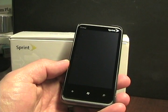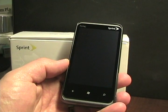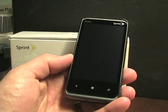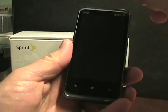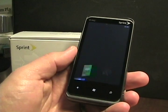I have both the Dell Venue Pro and the HD7 on T-Mobile, and was interested in seeing what Sprint had with the HTC Arrive. So here's the device. I'll go ahead and turn on the screen. Go back to the home, to the start actually.